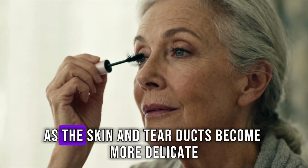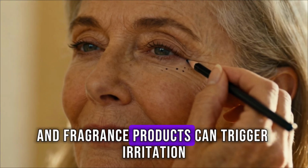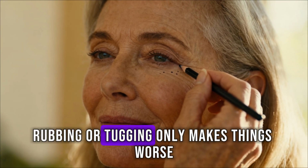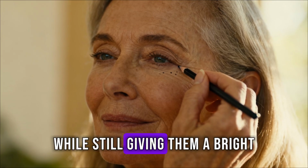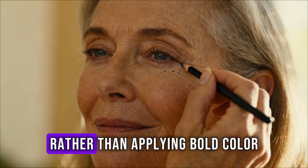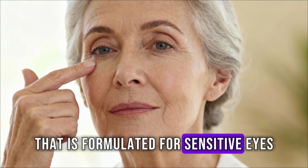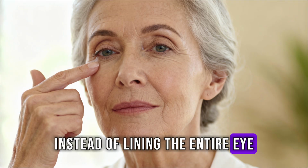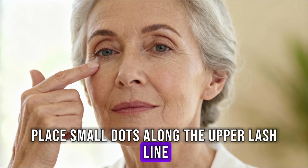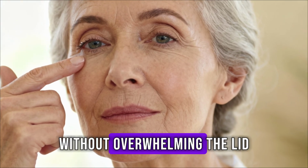As the skin and tear ducts become more delicate with age, heavy liners and fragrance products can trigger irritation. Rubbing or tugging only makes things worse. A gentle approach keeps the eyes comfortable while still giving them a bright, lifted appearance. Think of enhancing the lashes and lash line rather than applying bold color. Choose an eyeliner that is formulated for sensitive eyes and make sure it glides without pulling. Instead of lining the entire eye, place small dots along the upper lash line and softly smudge them. This gives the illusion of fuller lashes without overwhelming the lid.